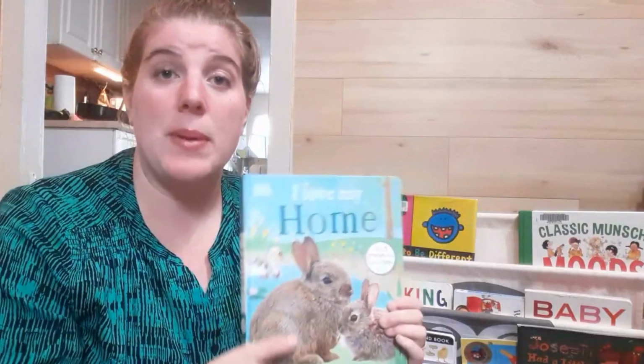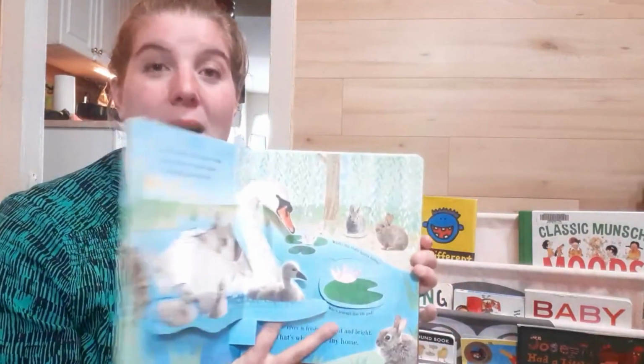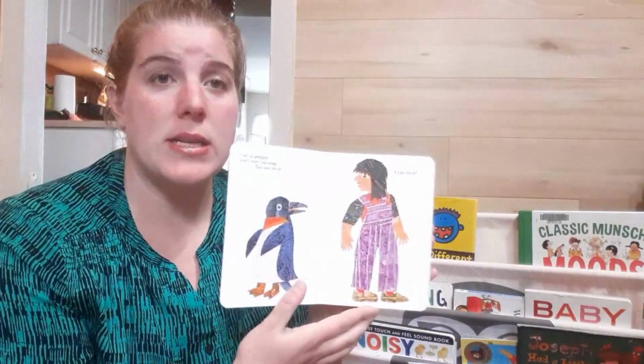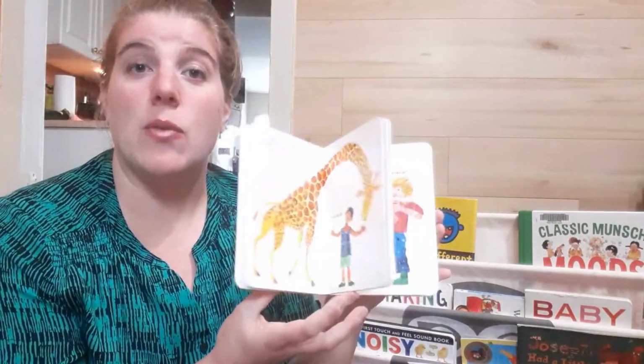Other books that have been really appealing to him are books about different homes, although again, because this one has flaps in it, I have taken this away for a little bit. Also books to do with movement, so I can shake my head back and forth, and we try and do that with his own body too.